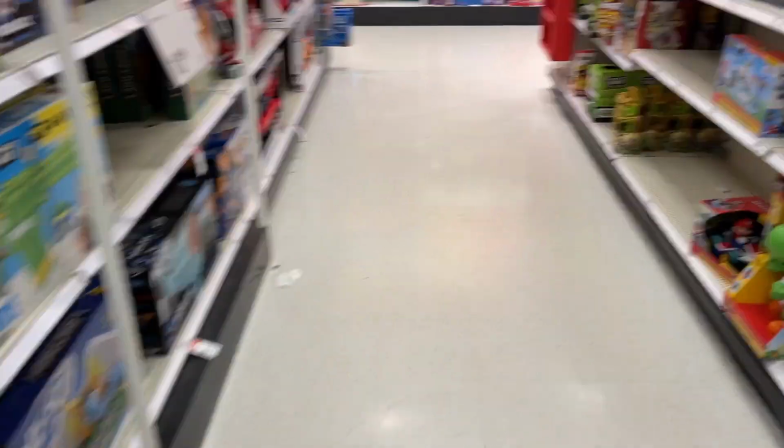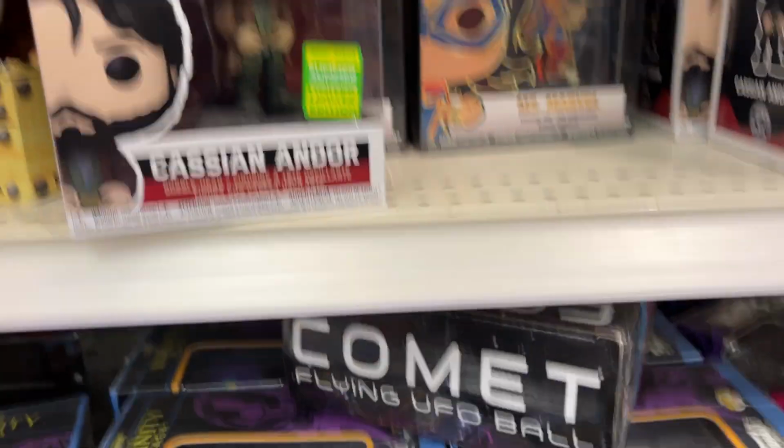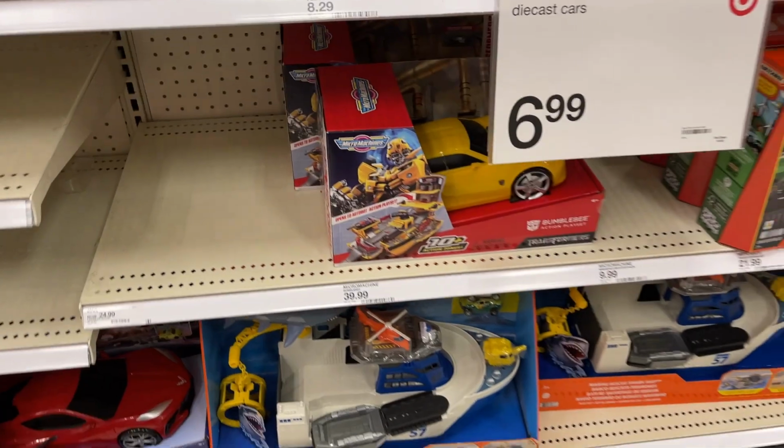Let's go this way. We'll go see if we can find. There's some Cassian on sale. So we got Rescue for $8.99. $10.99 is not much clearance on that pop, is it? Let's go down here. Wow, a lot of open pegs. Got some tech deck. But yeah, look how empty the shelves are, and look at all of these pegs. Whew, maybe we'll get some new stuff coming in.